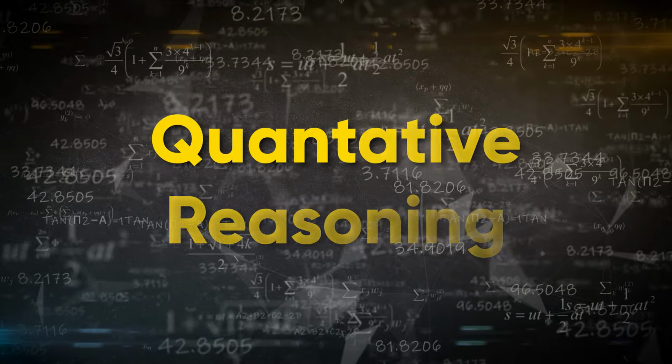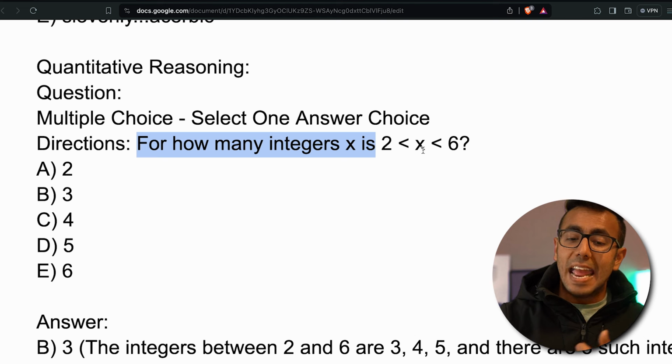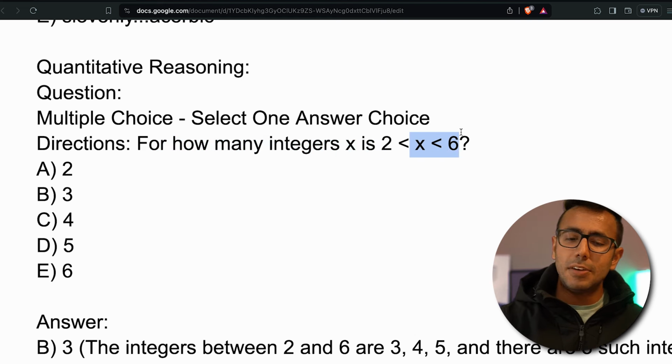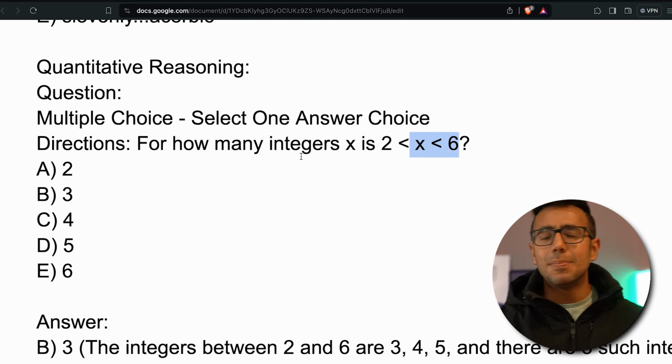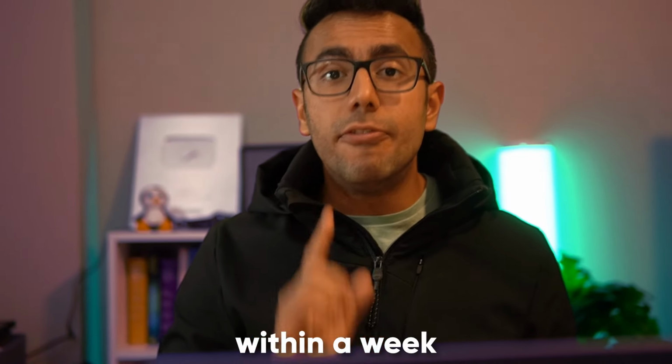Now, talking about what these sections include, let's start with the quant section, which many Indians think is very easy, because it is easy. It is like 10th class math. For example, if you look at this question, for how many integers x is x greater than 2 and less than 6, a simple straightforward answer, 3. It's a very simple answer, and all it needs is a decent amount of practice, some formulas, some geometry, some analytical skills, some comparisons, which you can easily ace within a week of practice, because it's at the level of the 10th exam. Depending on how much 10th maths you remember, you can ace it.